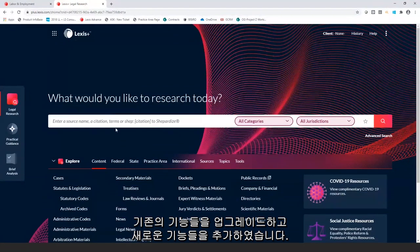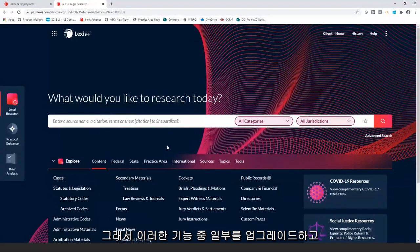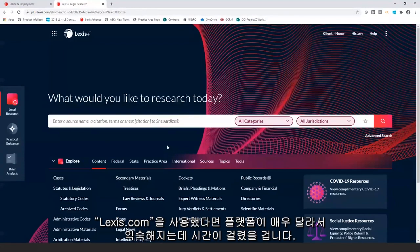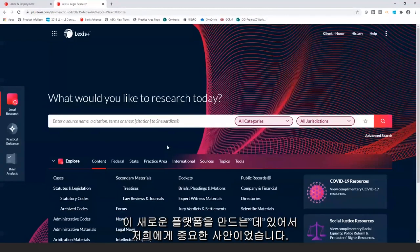So now with searching, if you got 0 results, you can now see in the search tree why you got 0 results. So just upgrading some of those features and adding in more analytics in here, but overall, the user interface is going to be very similar, which was really important because if any of you had ever used Lexis.com, when we went from Lexis.com to Lexis Advanced, the platforms were very different and there was a learning curve, whereas here there virtually isn't one. And that was something that was important to us with creating this new platform.